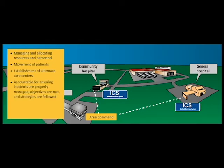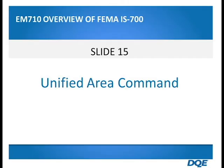The area command is held accountable for ensuring that incidents are properly managed, objectives are met, and strategies are followed. It is organized in a manner very similar to an ICS structure. All the sections are represented except operations, since that section will be activated only at the incident scenes.